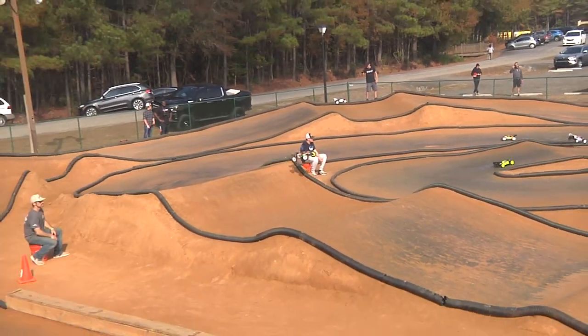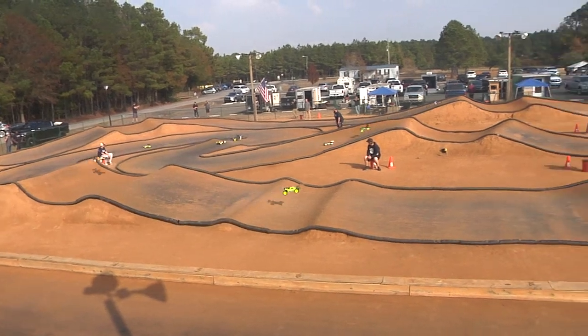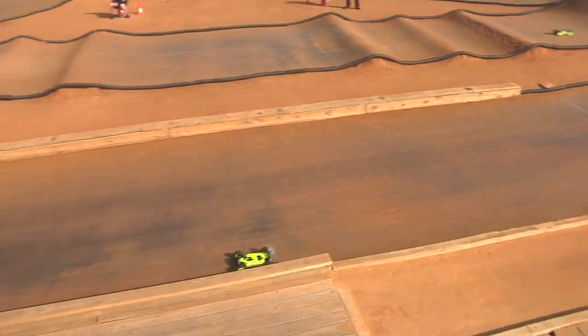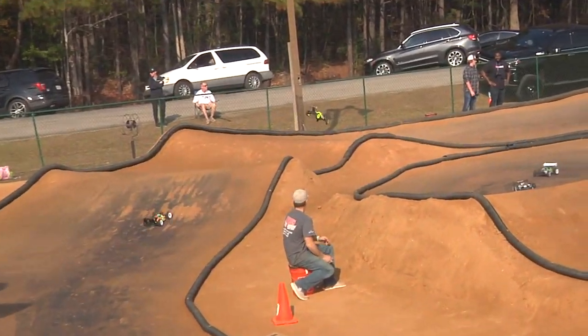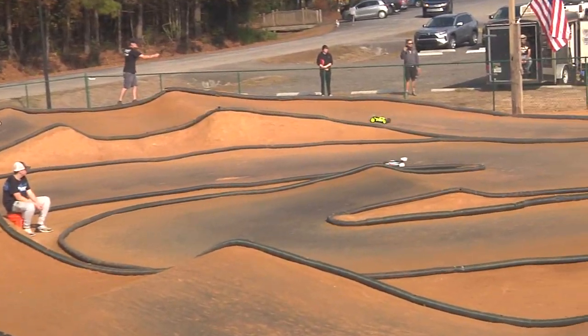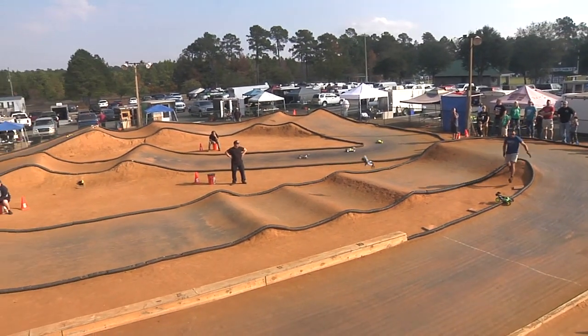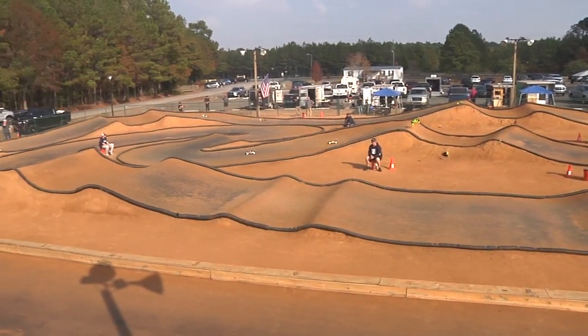Tim Rand still in that 9. Jason into number 10, Jason into number 11. Brad Collins into number 12. Brayden Melton number 13. 2:30 down and 27:30 left to go.